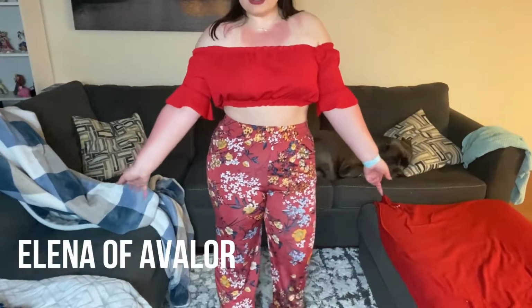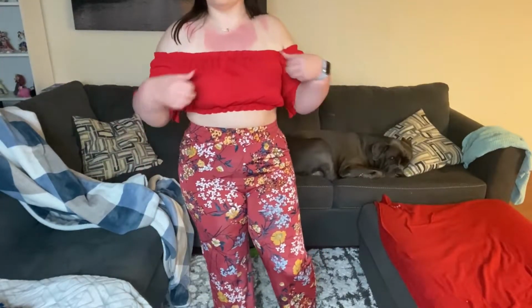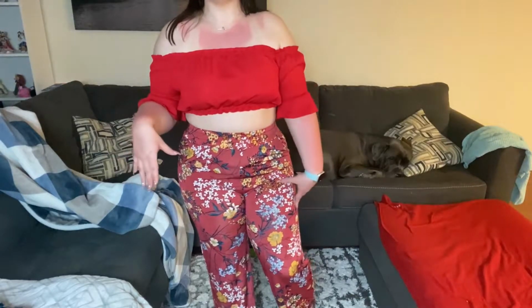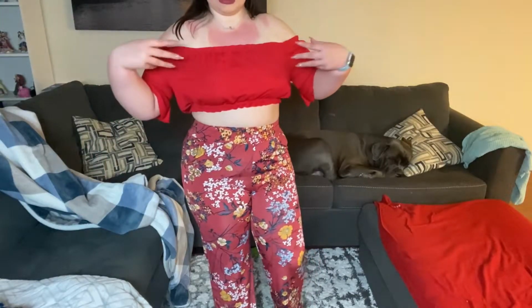Okay, so for this outfit, it is really simple. I wanted it to mimic the colors mostly that she wears, but also her silhouette. So she wears a big skirt that's nipped in at the waist and then has this flowy kind of ruffle on the top.